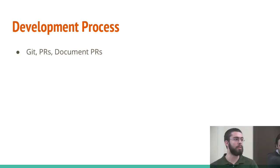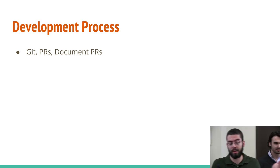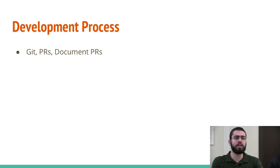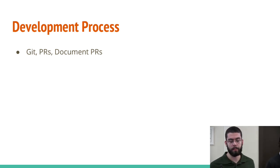Like probably most everyone in the room, we're using Git, we're using pull requests, but because we're going first, we get to say that without sounding repetitive. We also did document pull requests, basically the same process you would go through with the code PR, but for all our documentation, not just code, but also the requirements doc, the domain model, stuff like that.